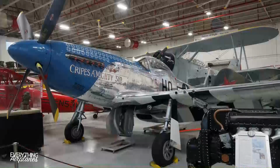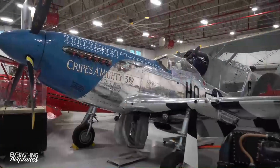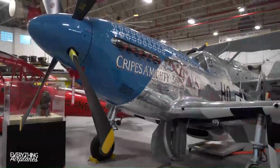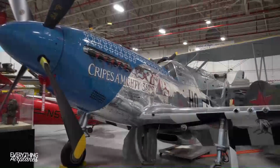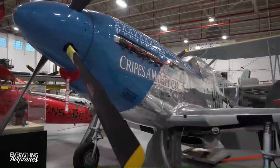This D model Mustang came out late in the war with the bubble canopy for improved visibility and six .50 caliber machine guns. The Mustang's ability to carry large external fuel tanks and the Merlin's good fuel economy gave the air war in Europe a different look. With over 450 gallons of fuel, the Mustangs now had a range of over 2,000 miles and the capability to escort the long-range bombers on their entire missions.